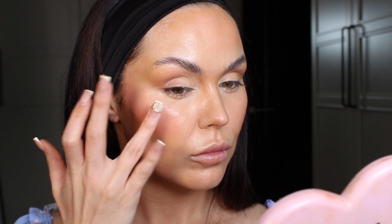Always put liquid highlighter on your hand first. Take your finger, dab into it, but blend it out onto the side so you don't have as much on your finger. I'm going to pat that onto the skin. Because you haven't set your skin, it's going to be really easy to blend. If you have, it will still work. You just have to build it up a little bit at a time.